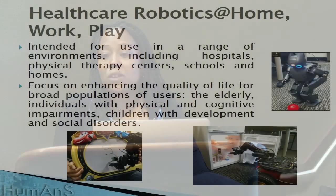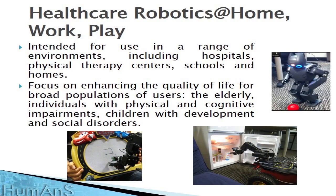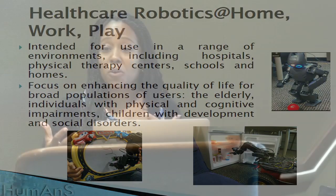And how can you have these robots used with a variety of individuals, whether they're elderly, whether they're children, whether they're just typical adults in the 20 to 50 year range. But they have to be robust in this field. If you think about healthcare robotics, it really is robots for home, work, and play. Every scenario where a human would go, whether it's at work, at school, or at home, how can you have that robot assistance? And so today I'm going to focus primarily on one aspect of healthcare robotics, and that's therapy.